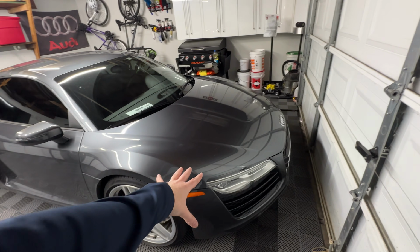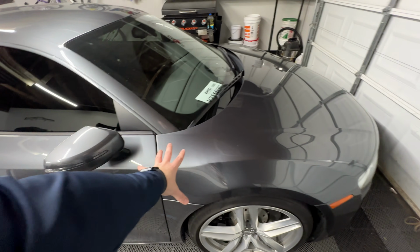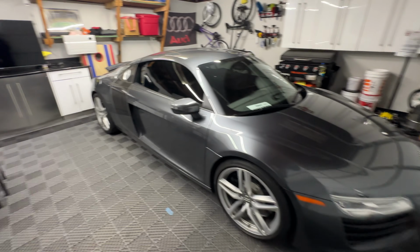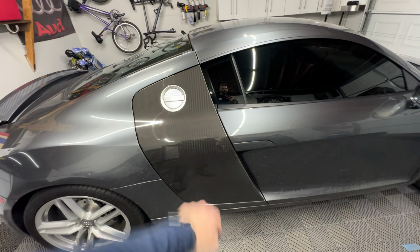Full frontal PPF is happening on this car. The hood is this giant clamshell and it's all one piece down to here. So that's getting PPF'd. The front bumper is getting PPF'd. And we're gonna see if we have enough left over. And hopefully, I don't know if Evan's committed 100% yet, but I need to PPF the side blades.